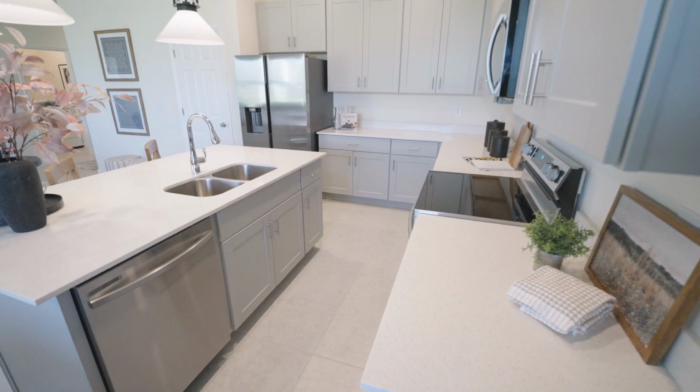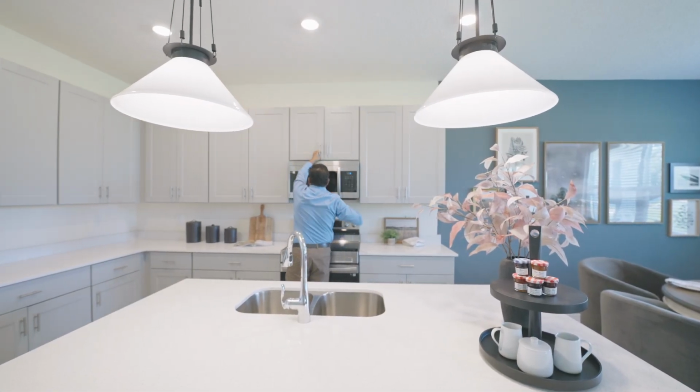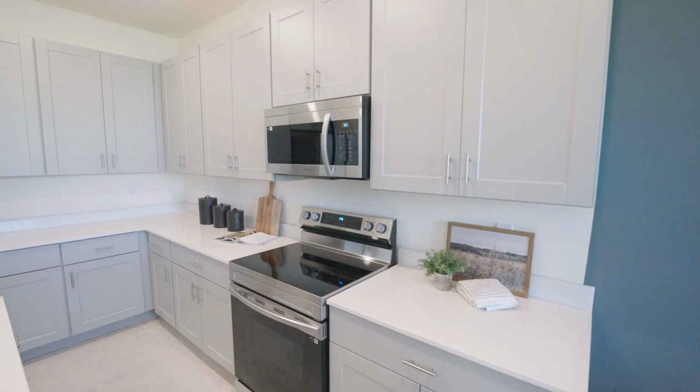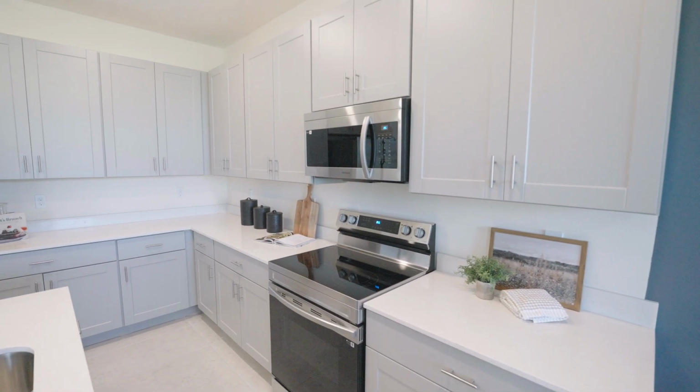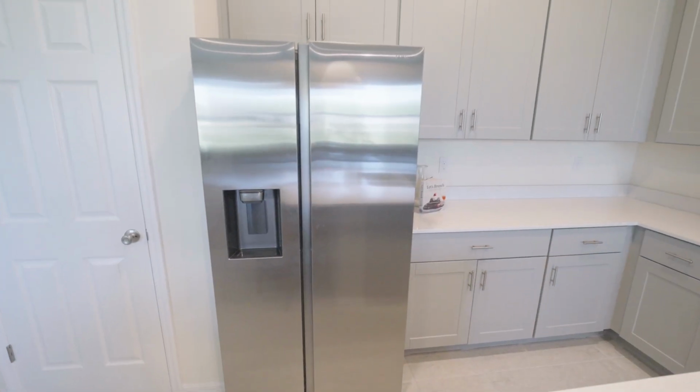And then this one, it does not vent outside. And I've talked about this in a lot of my videos. If I build from scratch, I would definitely have this vent outside. It's a matter of personal choice. You do get the refrigerator. Now, please keep in mind, it's only on inventory homes.